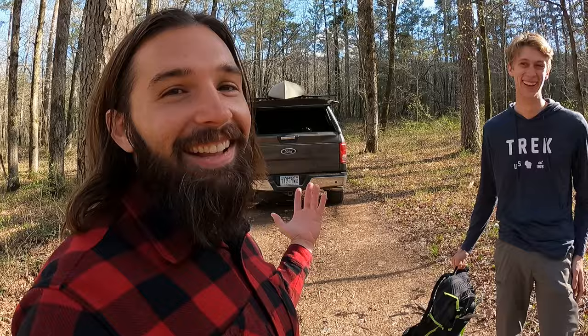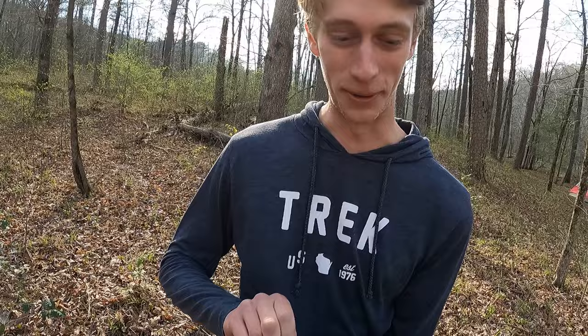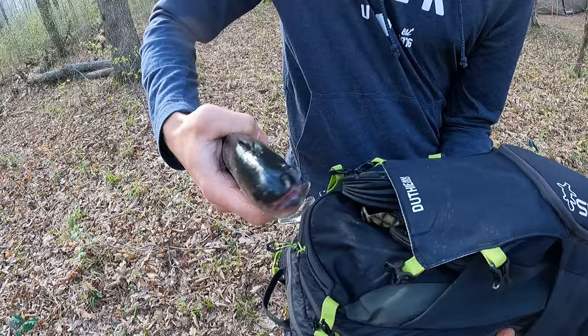He was telling us he saw where they were stocking the rainbow trout. Show us, bro. So I caught two of them within 5 minutes apart from each other. I didn't know where to put them, so I just shoved them in my backpack. Look at that. Look at that. Beautiful fish.